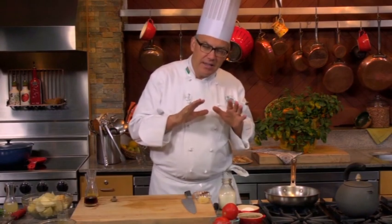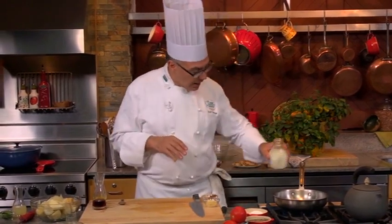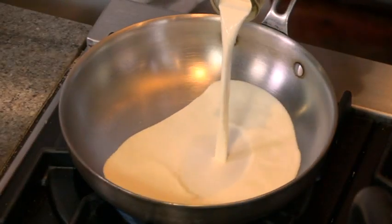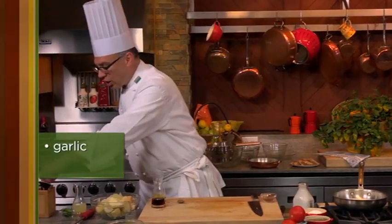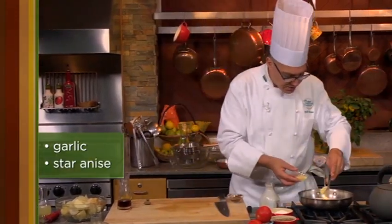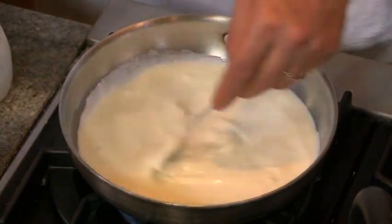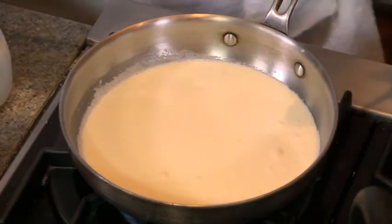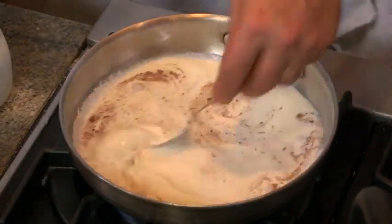Why not take the idea of brandade and create something new, something a little bit different? So we're going to make a brandade that has potatoes in it, but also celery root and fennel. And I want to infuse some cream with garlic and with star anise. So, garlic-flavored cream, and then we'll introduce some star anise as well.